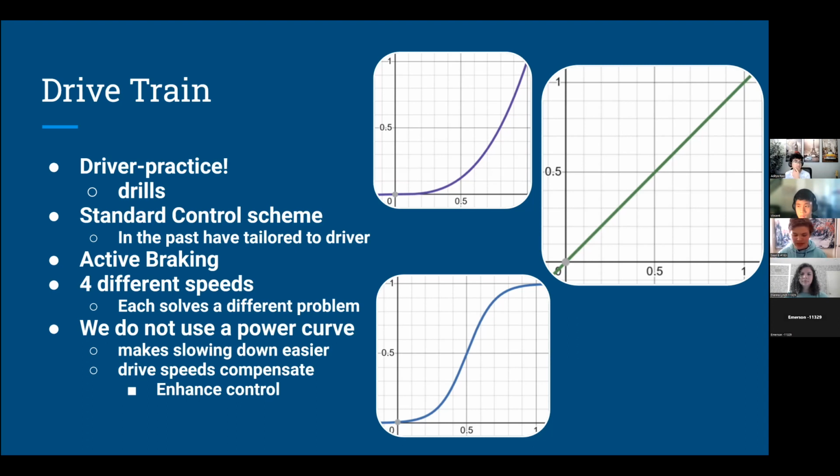Although later in the season, that became less important with the pole stabilizer. When coming in to pick up a cone, you would start really fast and then gradually slow down through the different control speeds so that you would have finer control when actually going to pick it up.